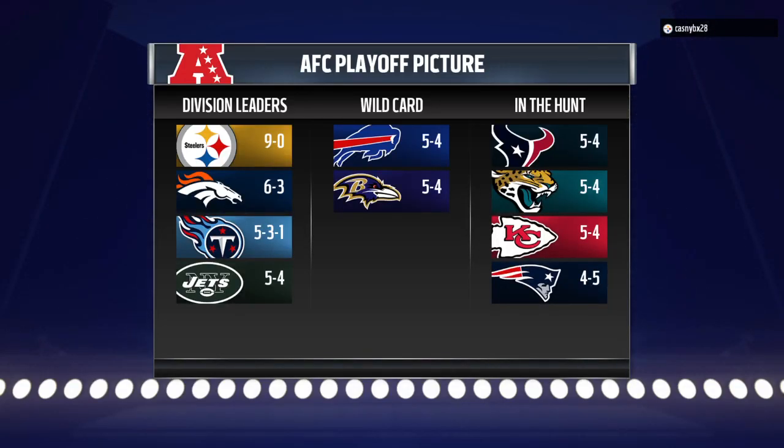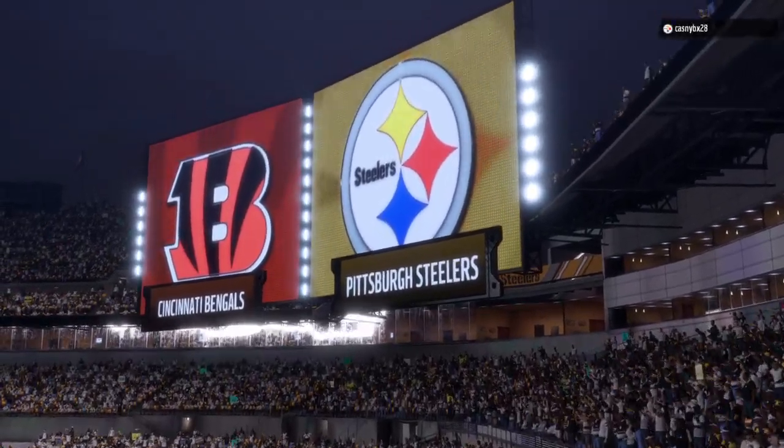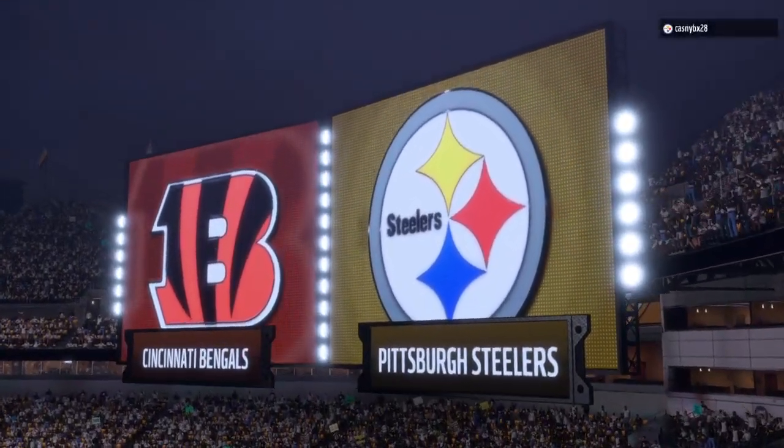Everybody, I'm Larry Ridley, and this is the NFL on EA Sports. The Steelers come into today's game looking for a way to pick up win number 10 on the season. It's the Bengals going up against the Steelers.